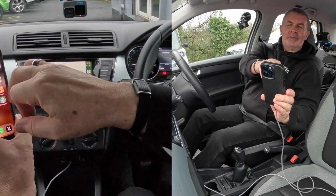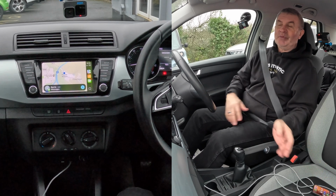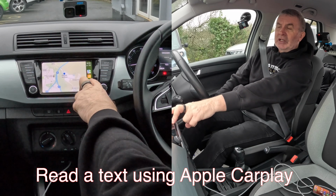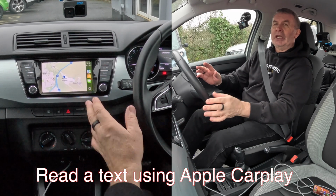You'll see there, text come up there, but I can't touch my phone. I can't look at it. It's against the law. You'll see there, that's the messages. There's a little red 1 come up. Again, I don't have to touch it.